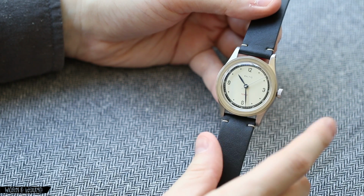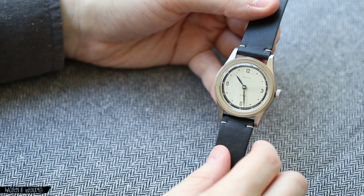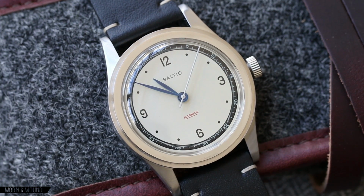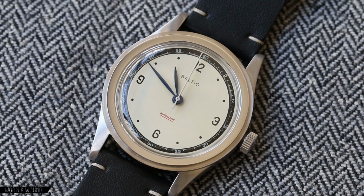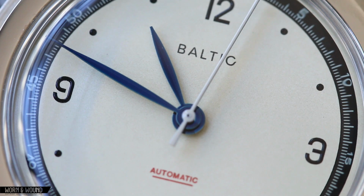So instead of the sub-registers, you have it filled in with a 3 and 9, and then you have a little bit more of a contrast play here where there's an inner ring and then the outer index is a contrast color. And this is just an example of one of the other colors, which is this kind of ivory here with a black chapter ring. The chronograph version of this actually had silver subdials.